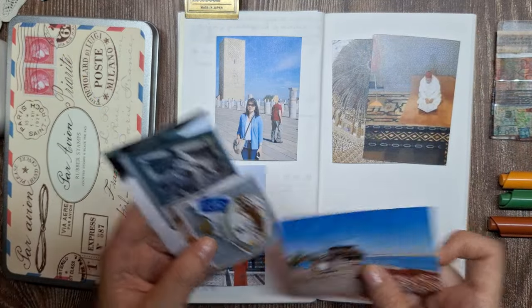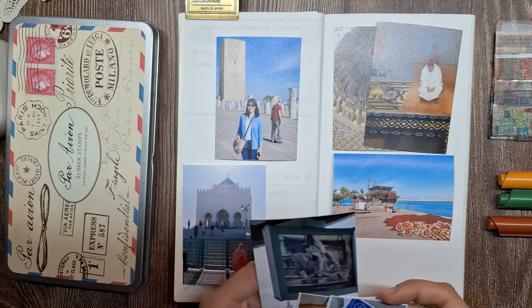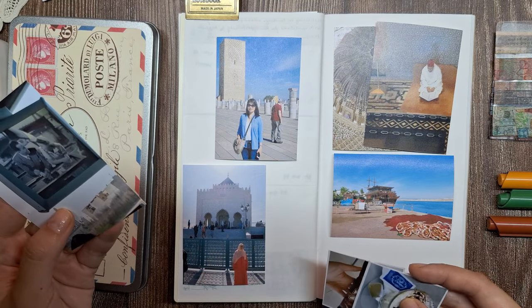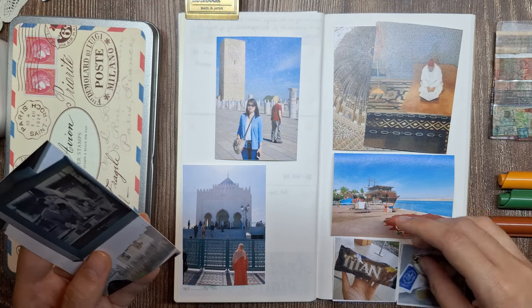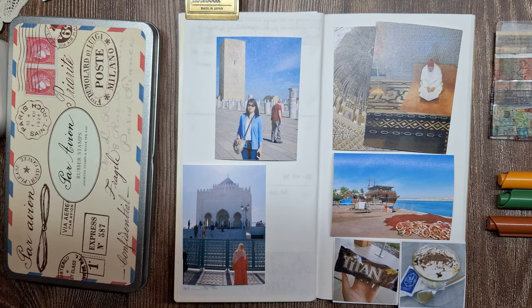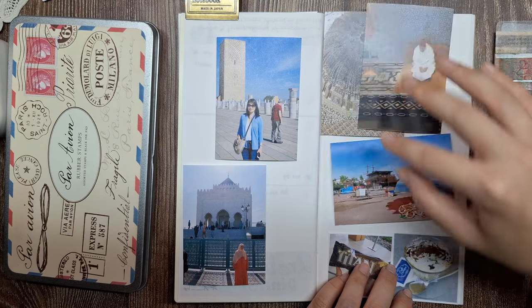By establishing the vintage Moroccan-inspired theme from the start, all the decorative elements will come together cohesively to transport the viewer back in time and immerse them in the rich cultural atmosphere we experienced during our Moroccan adventure.